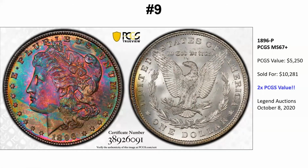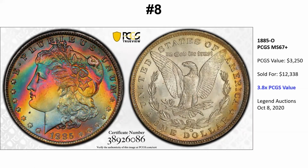And number nine, as you can see, sold for double PCGS value at $10,281. All of these are just incredible toners, and all of them really aren't necessarily the highest grade. This, of course, is 67 plus, but you're going to see some 65s and 66s. I love this one. That almost arched rainbow-like toning is somewhat common in terms of the monster tone Morgans, but this one's just stunning. You can see it sold for 3.8x the PCGS value.